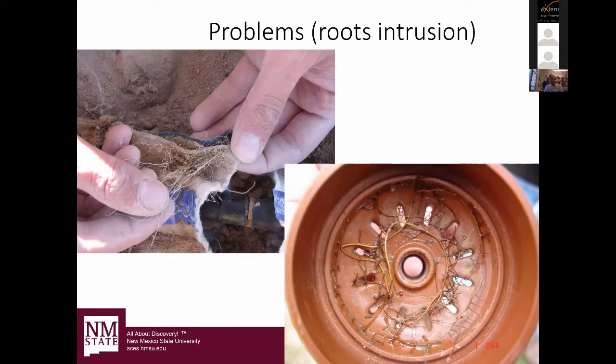Root intrusion can be a problem. That's just an example. It's not that these photos have caused any issues, but there can be problems, particularly if a drip line is used that is not recommended for turf. When we talk turf and subsurface drip, we usually talk permanent ground cover, so we have to use a much sturdier and a much more expensive material than we would use for row crops or field crops where we also do crop rotation. These drip emitters, particularly T-tape, are commonly used in agriculture, but not recommended for turf. But these T-tapes are significantly cheaper.